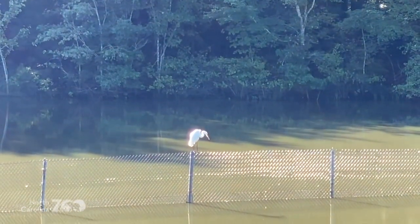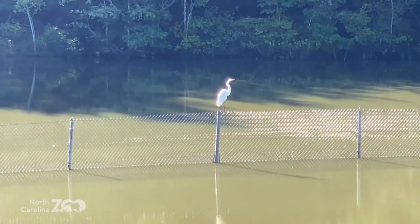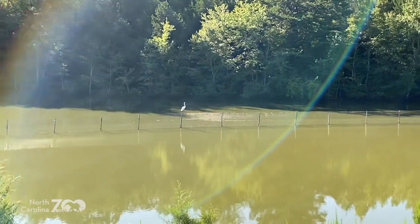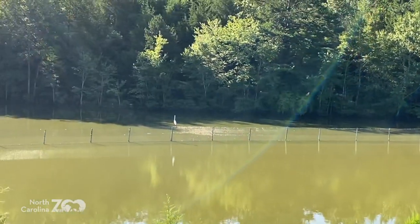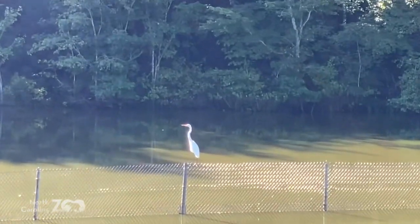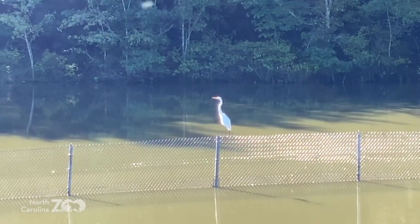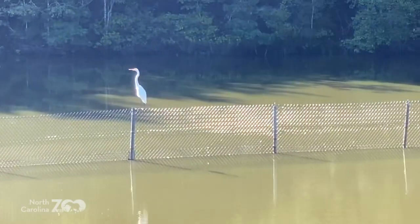I was lucky enough to see an osprey once. There goes the great blue heron flying across from the upper left-hand corner. I saw an osprey catch a fish out of this pond once. That was amazing. And one time, I actually saw a bald eagle out here, guys. So this really does attract some of the North Carolina native wildlife. How cool.